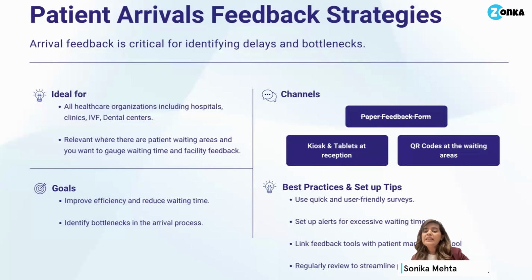The third is to link these feedback tools to your patient management system. Again, you want to identify which patient was miffed because of having any delays. And the fourth very important stage here is to regularly review this to streamline the process. So when you regularly look at the cumulative feedback, there are a lot of patterns that you will start identifying.